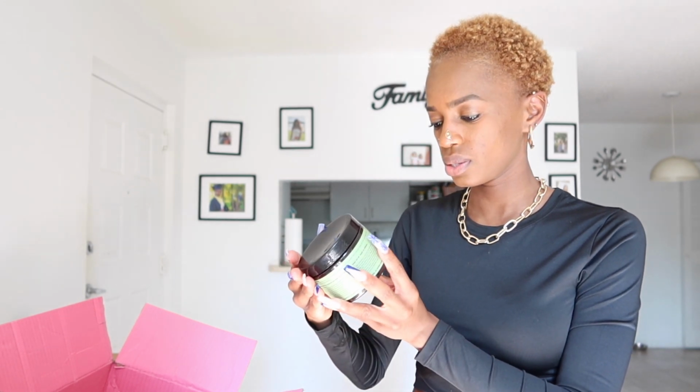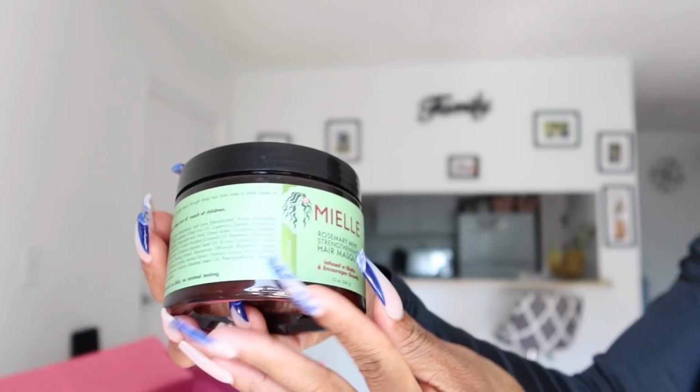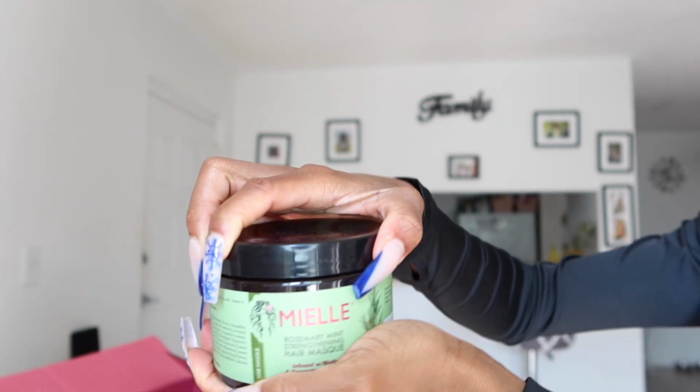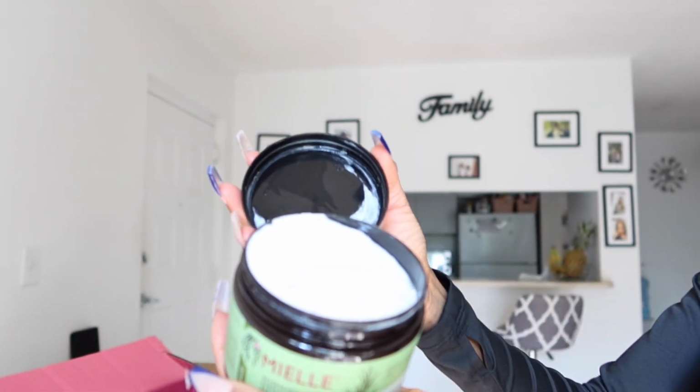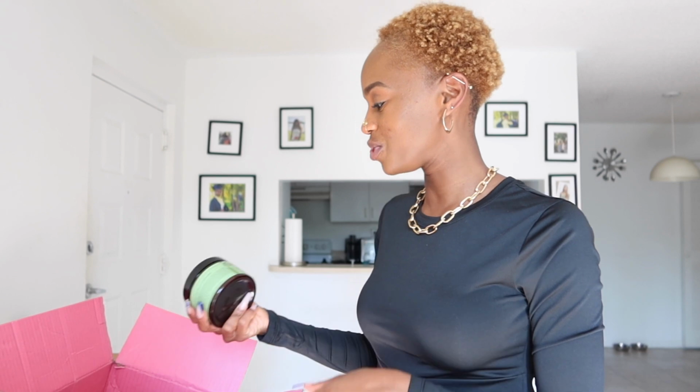And the next thing I got is, what is this one? This one is a hair mask. I have not used it yet. My sister had it, she used to use it on her hair. I never had it before. I'll let you guys know if it's good, if it's worth it. It was like $6.99. Everything was $6.99 on the website. So hey, why not? When I'm having my hair day, my self-care Sunday, I can just use this hair mask on my hair.